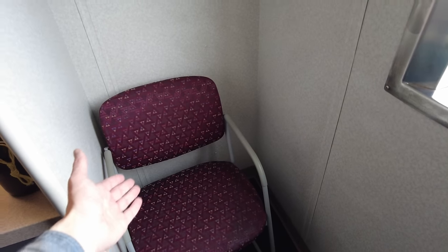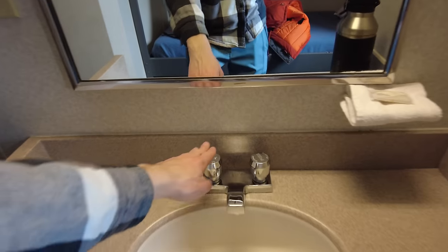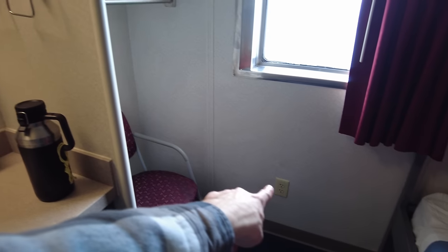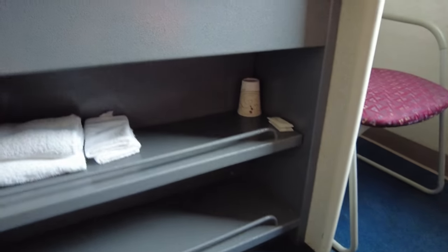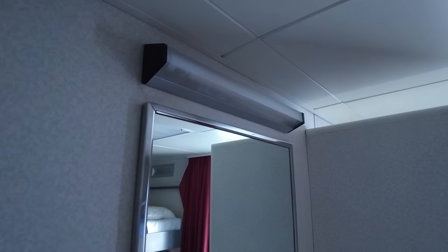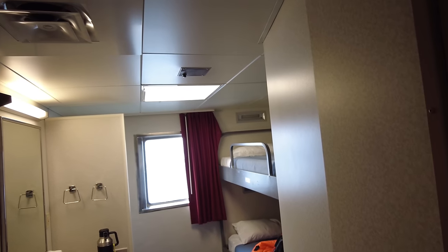Wow, I got a chair, a little coat rack area, a little storage just where my bag will go. Got a sink, water, very good. Got a mirror, some outlets, multiple outlets. There's some storage underneath, some toilet paper, some towels, a cup and a couple soaps, which is nice. Have a little waste bin. There's a couple lights. This light is for over the sink. We also have two beds. It's a bunk bed situation. It looks like we have temperature control. There's a little coat hook on the door and a light switch by the door. If we hit that, it turns on the main room light.